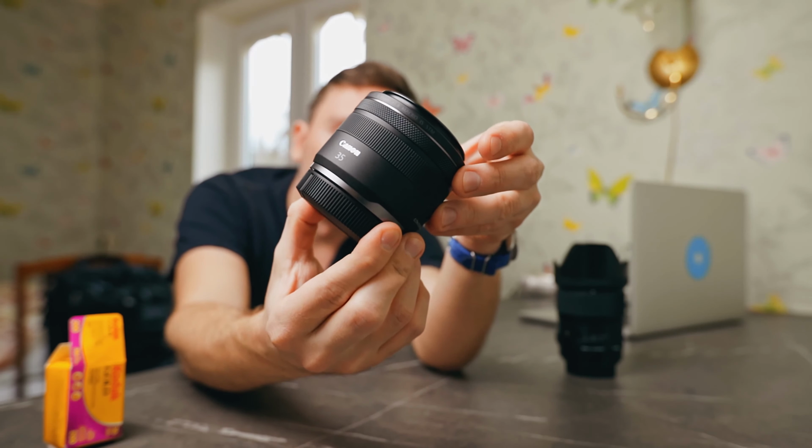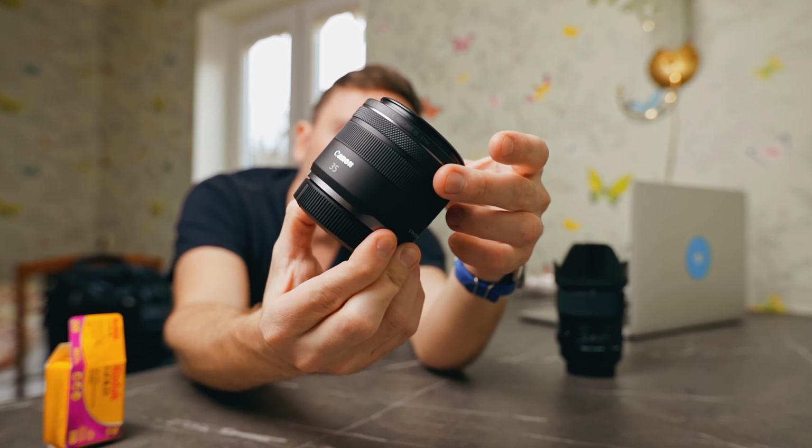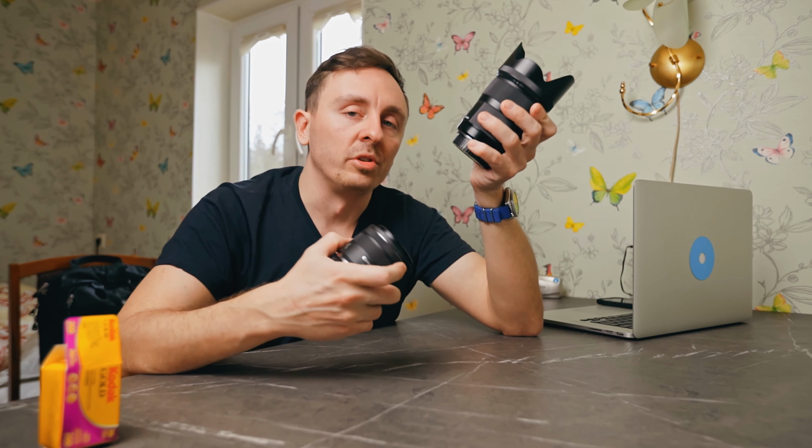So, one feature of this and one of the main differences from the Sigma lens is this control ring. Sigma doesn't have one, and on that you can assign some of the features you want to use with your camera. For example, you can change the ISO using that, or aperture, or shutter speed, or even white balance.